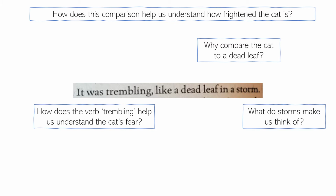I want you to pause the video at this point and see if you can write around your quotation some responses to those questions that help us understand why Neil Gaiman has used that quotation and that simile. Okay, off you go. Press play when you're ready to move on.